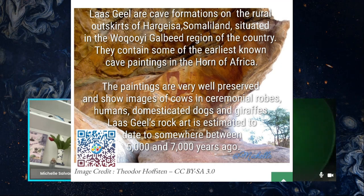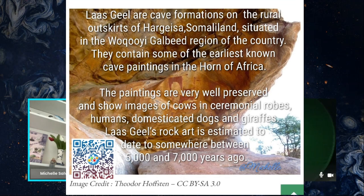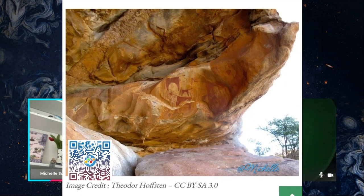Oh, wait, so that was in Laas Geel. Cave formations on the rural outskirts of Hargeisa, Somaliland, situated in the Woqooyi Galbeed region of the country. They contain some of the earliest known cave paintings in the Horn of Africa, dated 5,000 to 7,000 years ago. Well, let's see. Look at that.